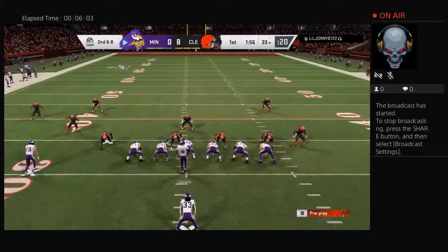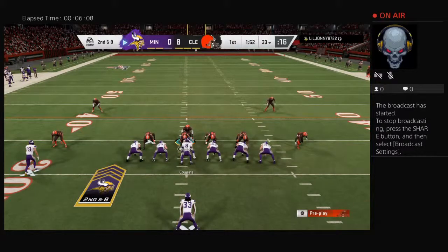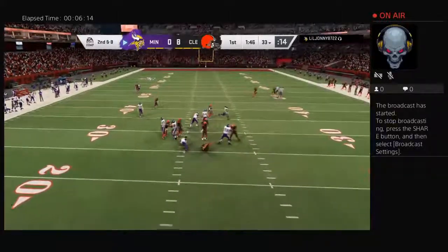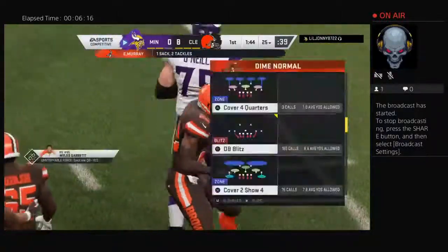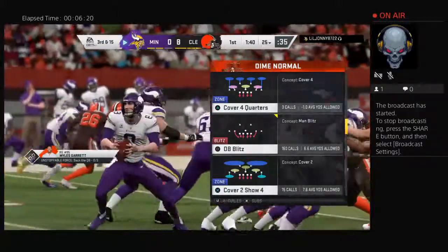The last run good for 2. Here's 2nd and 8. You ain't doing nothing today. Hey, 382, lay 50. Kill. Play fake. Cousins. Blitz coming, and down he goes. Oh, free safety blitz. That can be a gamble, but it proves fruitful there.